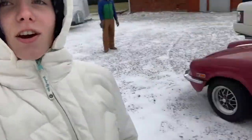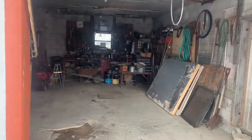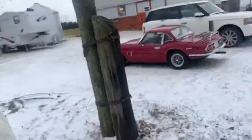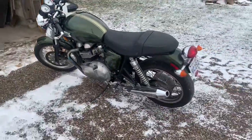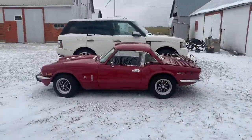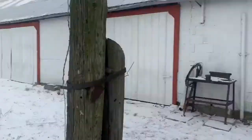Hi guys, okay, I'm all dripped out in my snow gear. It's been snowing for the past few hours, but we cleaned out the garage. I'm going to show you where we're going to be working on it. Okay, this is the garage. It's not perfect, but we're going to be working on it in there. This is the other Triumph. Now we're creating a family.